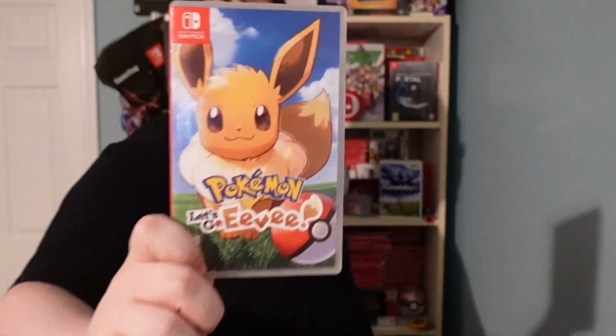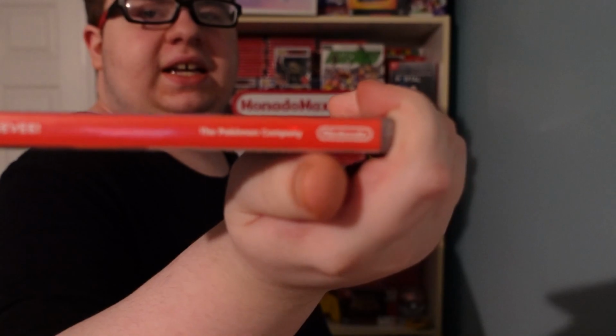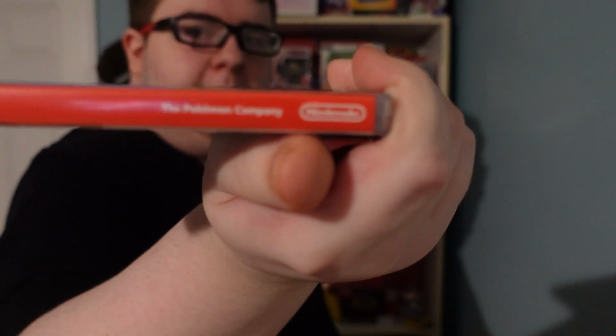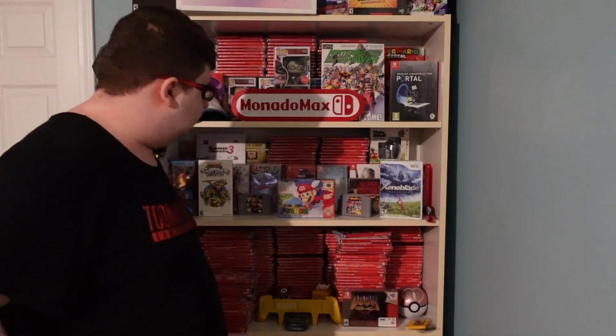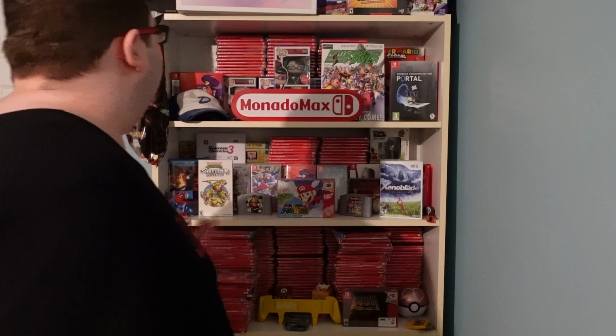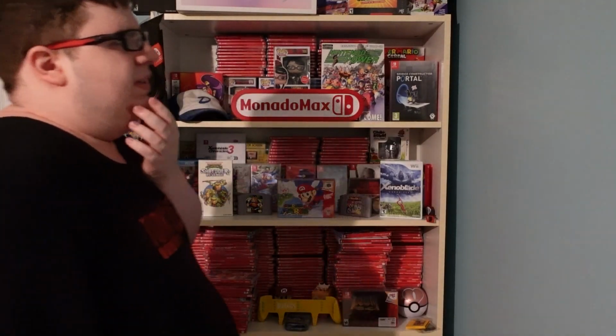Very happy to have this because, like I said before, I'm trying to get a complete collection of published Nintendo games for the Switch. By the time I die, I want to have all the published Nintendo games, which right now I'm very close to having. I think I'm missing DC Supergirls. For some reason, Nintendo published that one. I don't know why. And then the Labo games, and a few of the Pokemon games I'm missing.